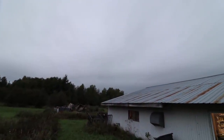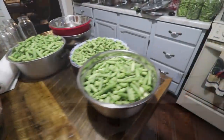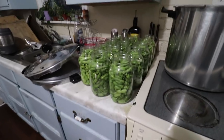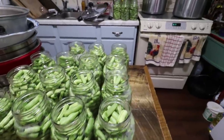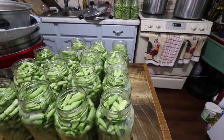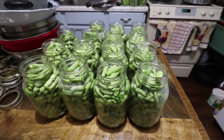The sky is looking kind of dark over there to the north. I can hear thunder out here, but no raindrops yet. Melissa filled up 29 quart jars of beans, but it's already 9:17, so she's not going to start tonight. Tomorrow she'll start canning them, and I imagine by tomorrow night, they'll be done.